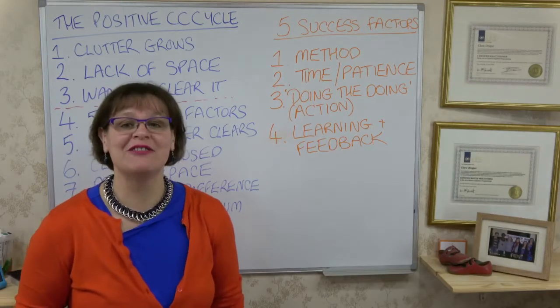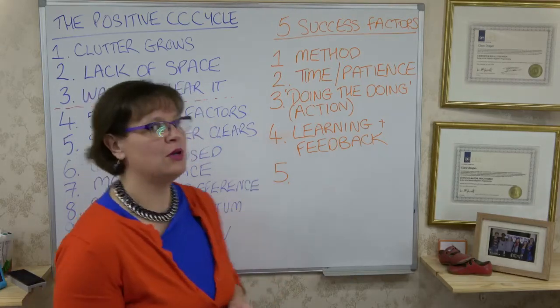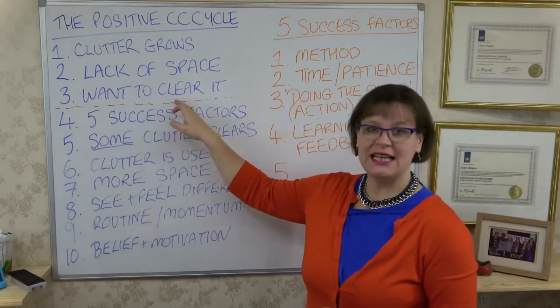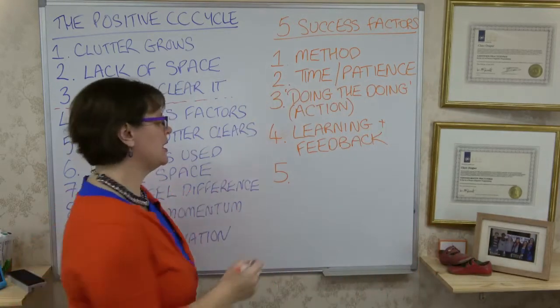All right, so the fifth and final success factor that we need to be able to move from wanting to clear the clutter to actually clearing some clutter is support and understanding.